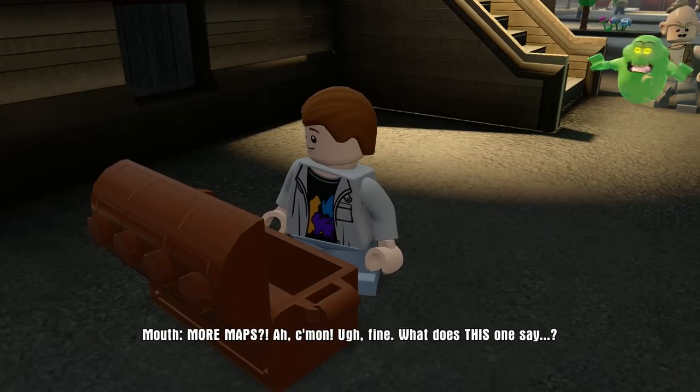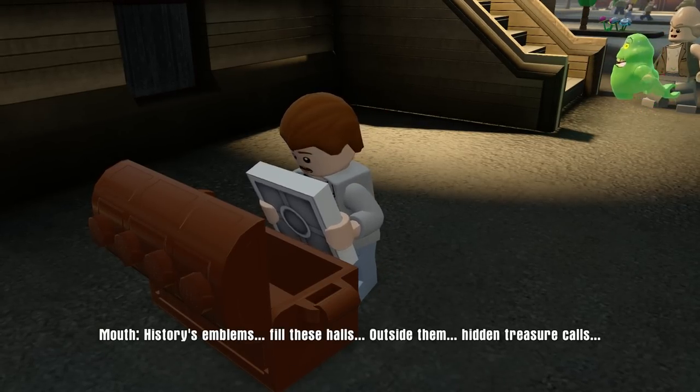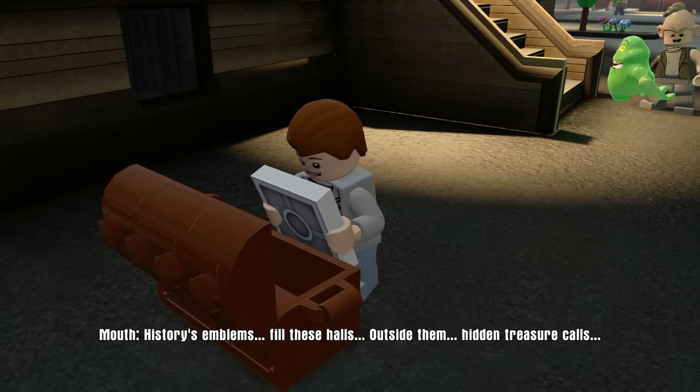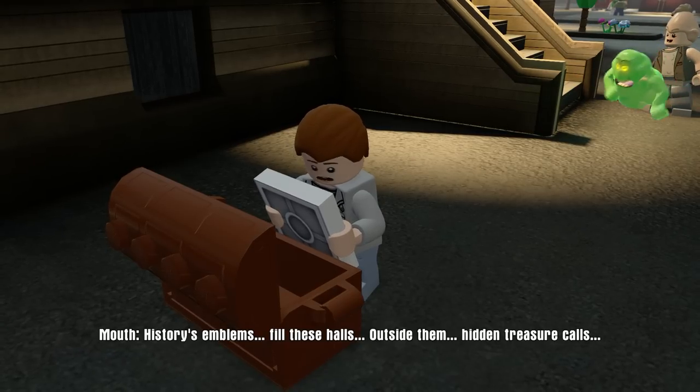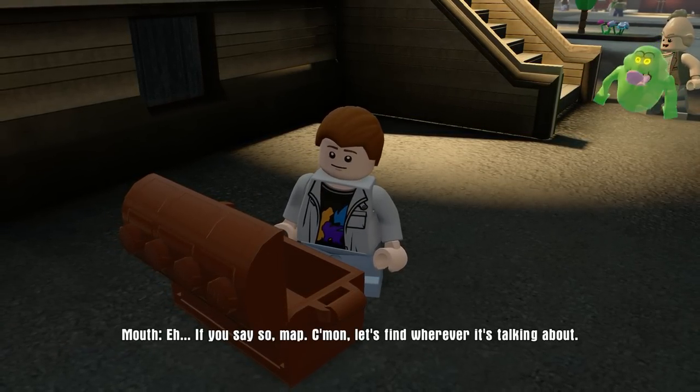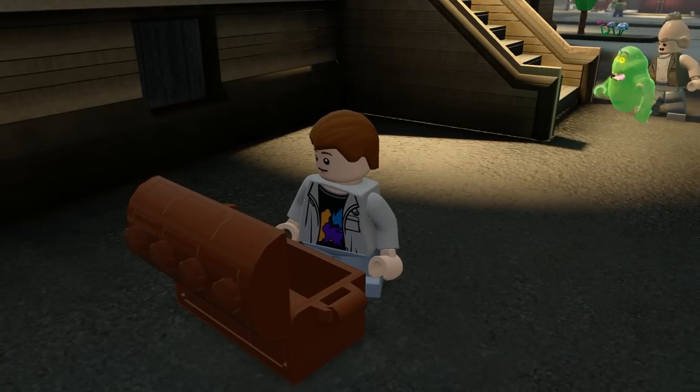What does this one say? History's emblems fill these halls. Outside them, hidden treasure calls. Yeah. If you say so, map. Come on, let's find wherever it's talking about.